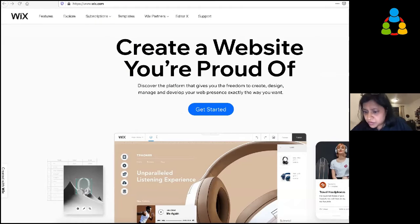Okay, so I know the Wix Logo Maker. Oh, that's a cool one. That's a cool one, Surya. Okay, so two people know about it. So let's go ahead and see one cool tool of Wix, which is the Wix Logo Maker.